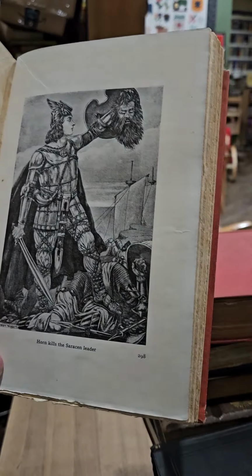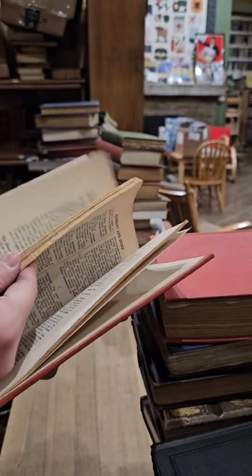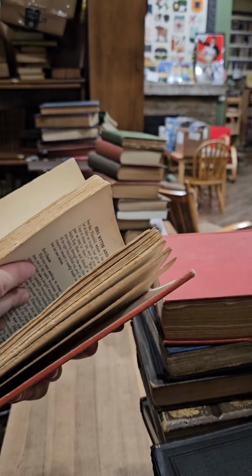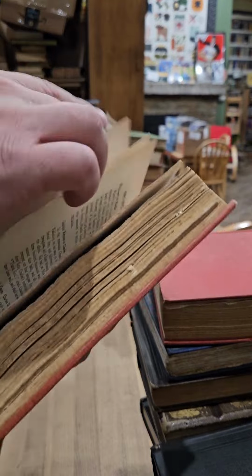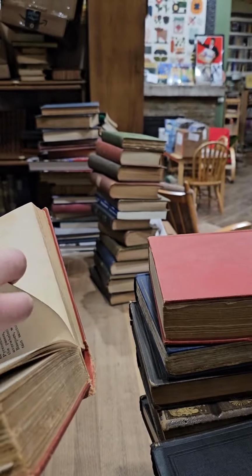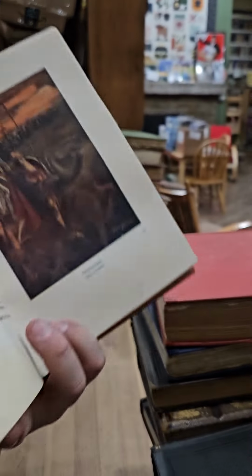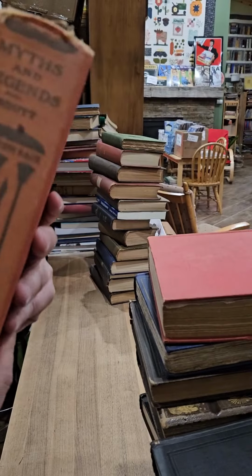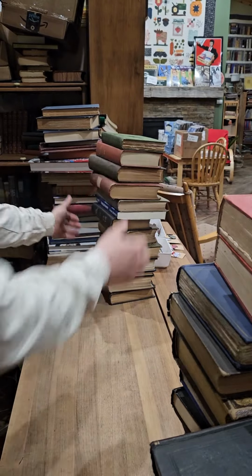Horn kills the saccharine leader. Took his head clear off. What the heck is going on? Some of this book is bound upside down. Didn't even notice that. Alright, and then the books on the bottom shelf coming up next.